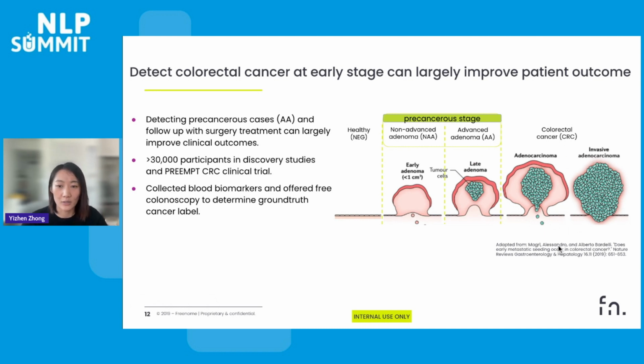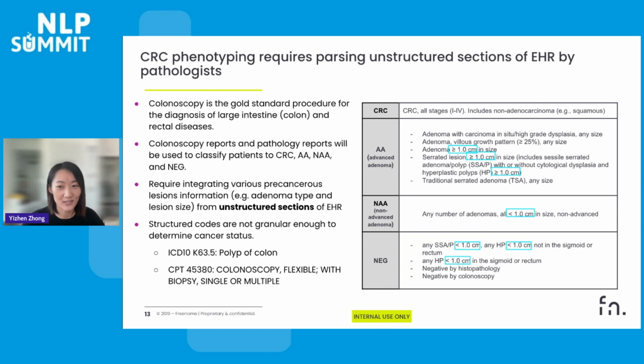In order to develop our test, we have recruited tens of thousands of patients in the discovery studies and the PREEMPT clinical trial. We have measured their blood biomarkers and offered free colonoscopy to these patients in order to determine their cancer status. Colonoscopy has been the gold standard to diagnose colon cancer. During colonoscopy, suspicious polyps will be removed and examined in the pathology lab, and the resulting colonoscopy and pathology reports clearly document the size and pathology type of each collected polyp.